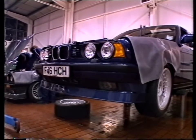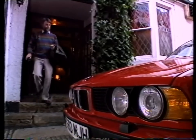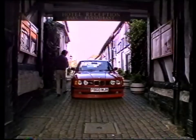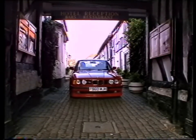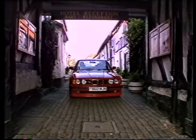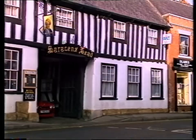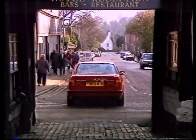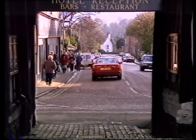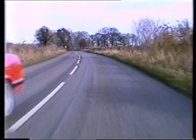ALPINA make only 600 cars a year, so British customers are assured of exclusivity. And it's a measure of the approval the factory gives to the conversions that our test car was provided by BMW themselves and not by the Nottingham garage. This is the latest conversion in the range, the B10 3.5. It's based on the new 5 Series car, which was launched in Britain this summer. Each conversion is individually built, so customers can decide just what they want on their cars. Ours had a deep front spoiler, which looked perilously close to the ground.